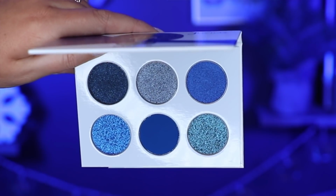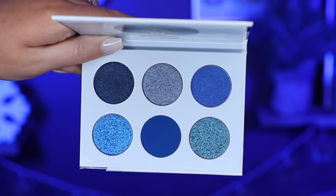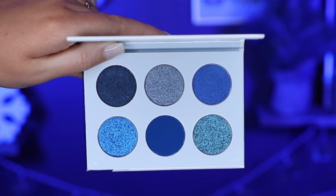Okay y'all, before we apply anything, I do want to show you a close-up view of the Juvia's Place Olori 2 palette. I ordered this from the Juvia's Place website. It was $15 and it's really pretty. They released the Olori 1, 2, and 3. I also ordered the 3 palette. I'll have that video up for y'all probably tomorrow and we'll create a look with that one. But today we're going to focus on this blue palette.